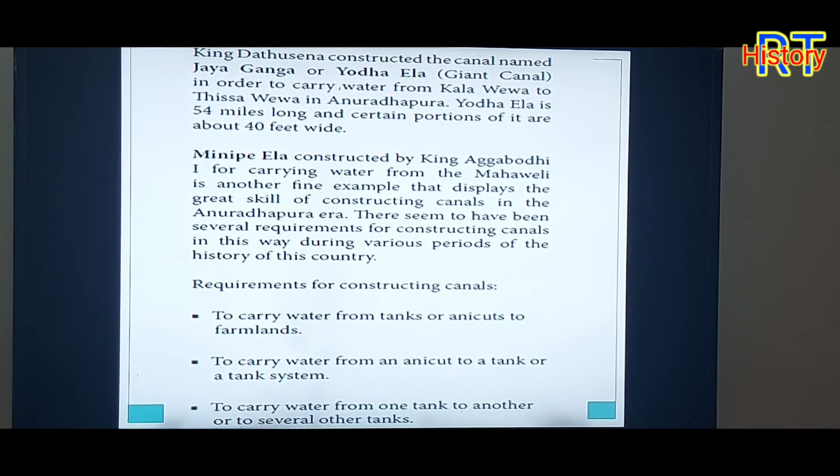To carry water from an anicut or tank system. When a dam is built across a river and the water is collected, they also use canals to take water to the tanks. To carry water from one tank to another tank or several other tanks. So it is a good example.